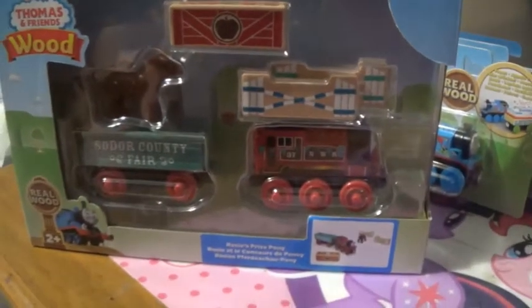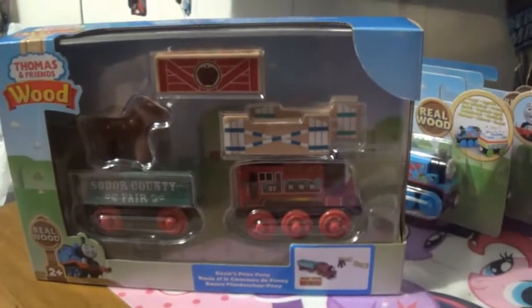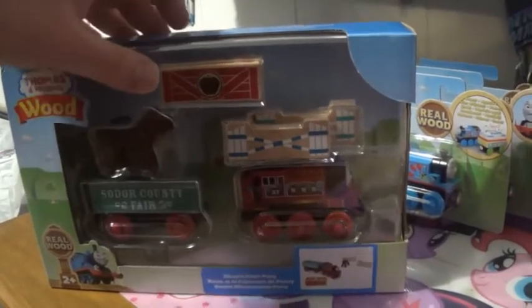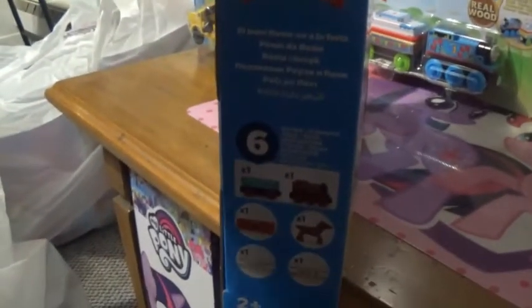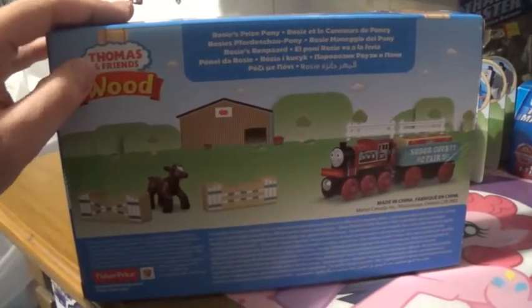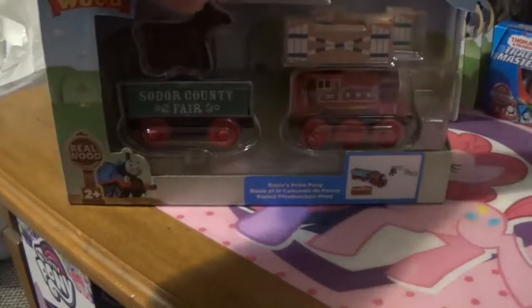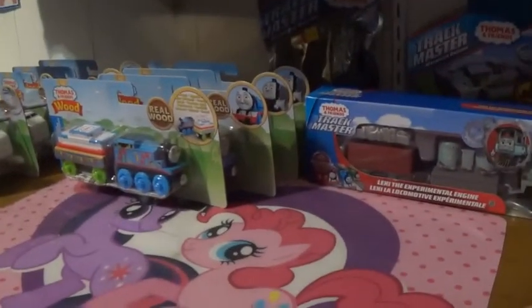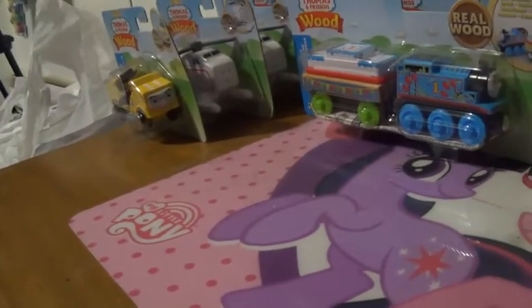I wonder if Rosie knows Applejack. I don't know. I honestly don't know. Anyway, I'm just going to show you the box real quick and then move on to the next piece. This will be opened up at another day, along with the rest of the Thomas & Friends wood items. Yeah. Just giving you a little hint into what's coming up. And now, for this big piece.